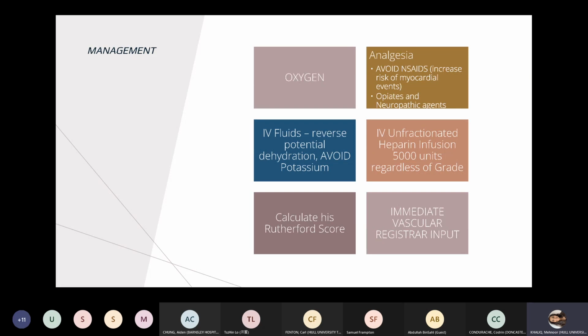Depends what your hospital trust is. If you're in a DGH, you might not have a vascular unit. So you would escalate to your surgical registrar, and you'd also call the on-call vascular registrar for the area as well. If you're in a teaching hospital, you likely have a vascular registrar, but they might not be on site. So again, you'd call them, and you'd also call any senior that is currently on site in the hospital.